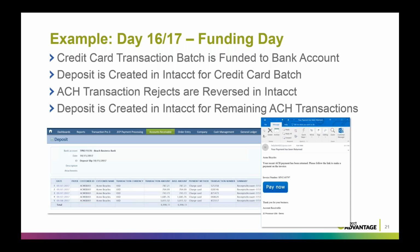Depending on the reject, we may allow them to put in their same information again, and we might not. So if it's a non-sufficient funds, they can keep the same information. If it's account closed, then obviously they're going to have to change that.